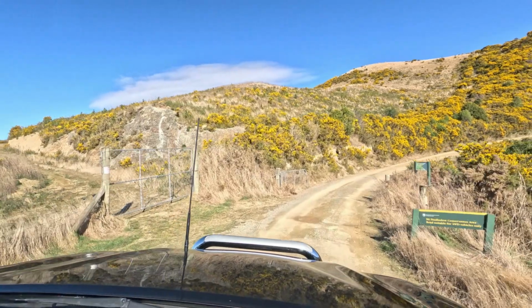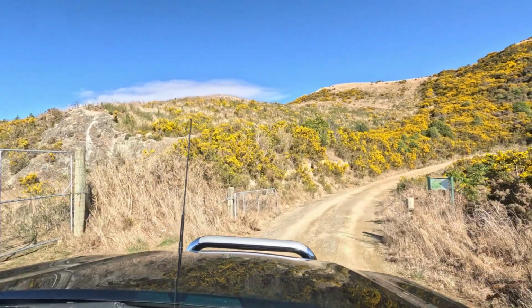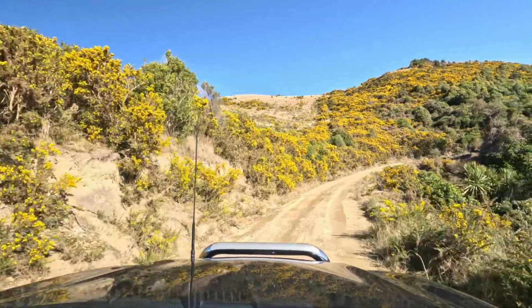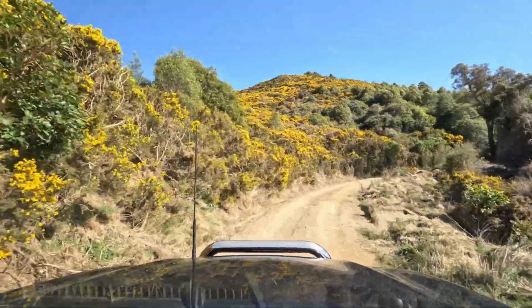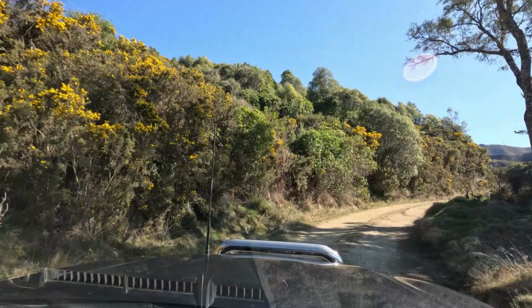Mt Studholme Conservation Area. Road suitable for four-wheel drive vehicles only. And this gate is sometimes shut, but it's easy. It's not locked. None of the gates are locked. This is public access. In actual fact, there's infrastructure up here that different trades would have to get to.